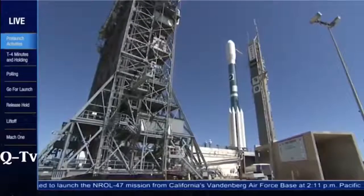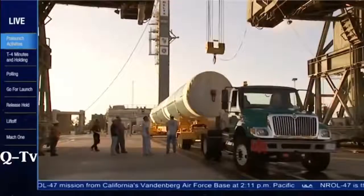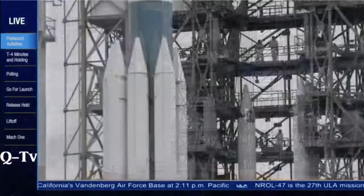Over the course of its more than 20-year run, the Delta II has launched some of America's best-known scientific and exploration missions.